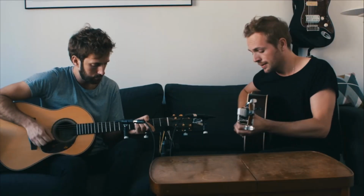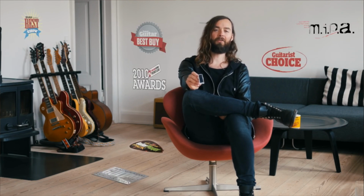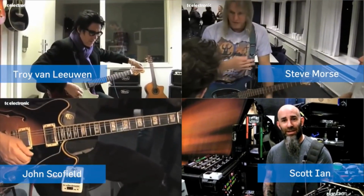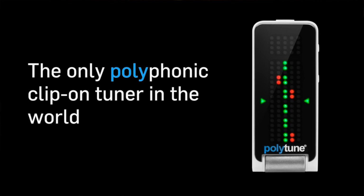The original Polytune pedal was an incredible engineering feat and a paradigm shift in tuning technology. The pedal won numerous awards and got rave reviews and accolades from some of the greatest guitar players in the world. Being able to quickly strum and see the pitch of all the strings at once is so much more intuitive, not to mention time-saving.